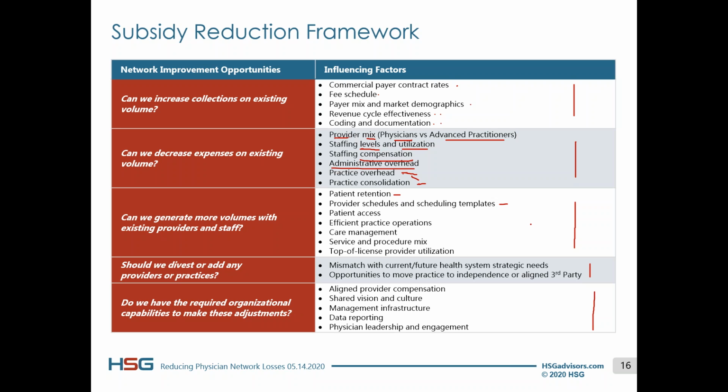Looking at provider schedules and scheduling templates, especially in an era where, leading up to the COVID market, which we'll talk about in a minute, some organizations that had telehealth capabilities pretty much kept those separate from their bricks and mortar practices. As we're moving into an environment where the market expectation is going to be some virtual or telehealth access, we think more and more providers are going to be doing both.